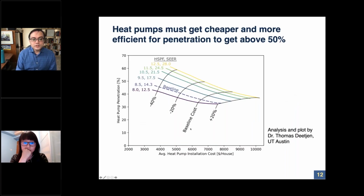And Brett, I think this maybe speaks fairly directly to your question, which is what happens if you assume that the heat pumps get more efficient. This accounts for both air conditioning and heating. And our baseline is here. We're assuming a seasonal efficiency rating of around 14 and an HSPF of 8.5. And as you increase that efficiency, your penetration increases, but you need to substantially reduce the cost of installation for it to be economical for people based on their private calculation alone to install heat pumps.